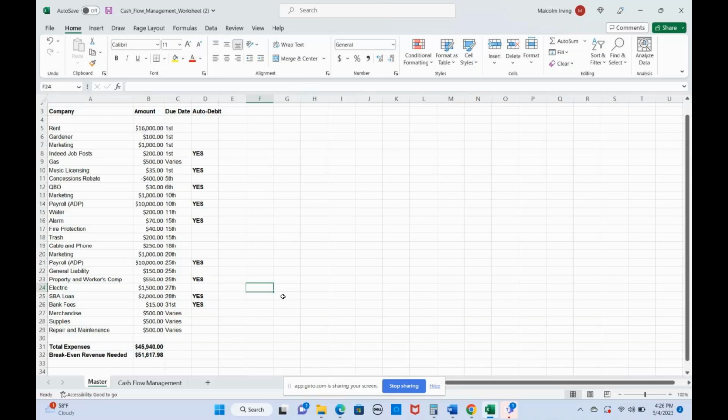Let's go over the master list as you see right here. This document is a cash flow management worksheet. You can find it in FranConnect. Just put in cash flow management, it should pop up, and you can download that to your desktop. Okay, perfect.